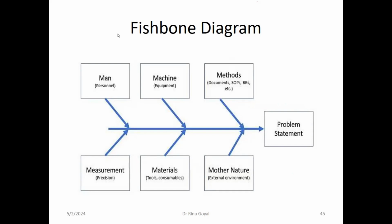When we say fishbone diagram, basically it gives us a structure so that all the identified causes can be placed in various verticals. When we have a structured way of identifying something, we will not miss even a single cause: man, machine, method, measurement, material or mother nature. Under these headings, if we put something, we will not miss any of the causes.